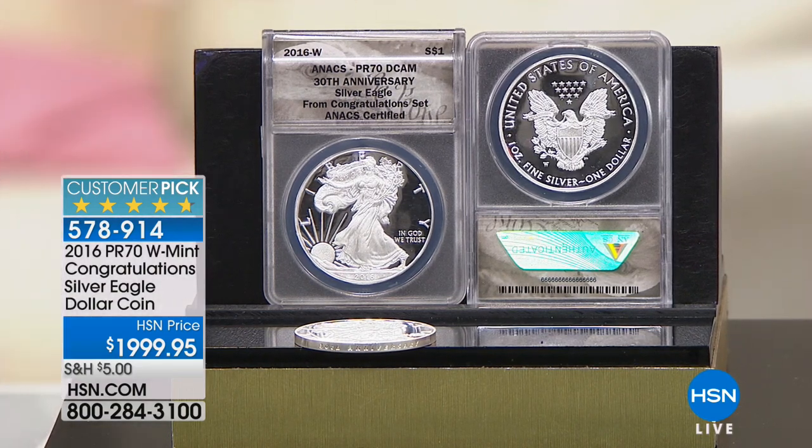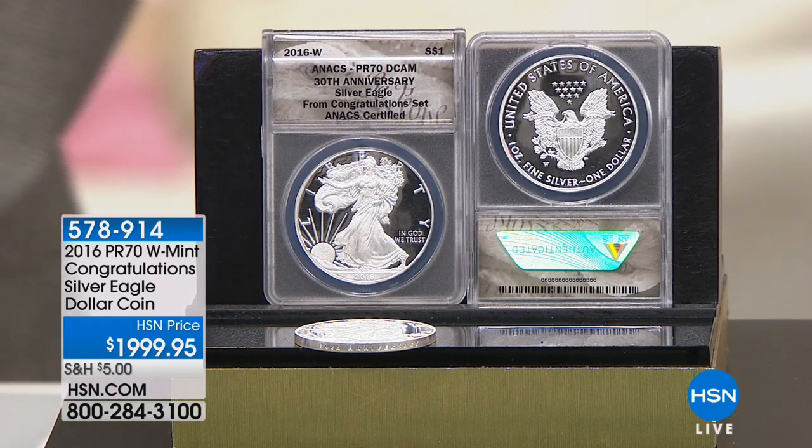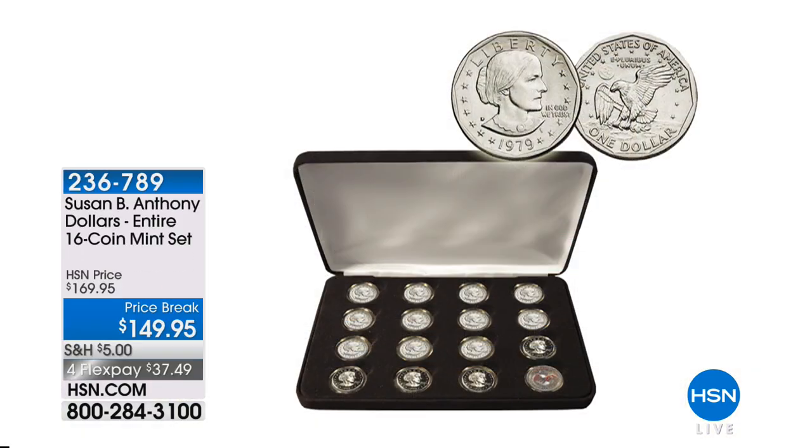It's item 578914. So now you can already see how you can shop a robust selection. We have limited edition graded coins for beginners and for seasoned collectors. We've got all of you covered tonight. We are looking forward to the Susan B. Anthony dollars. This is the entire 16-coin mint set. They come in that beautiful velvet box.